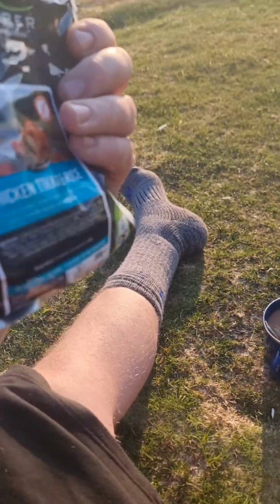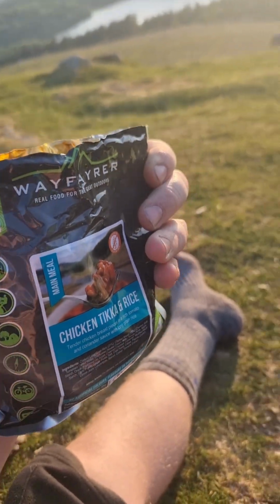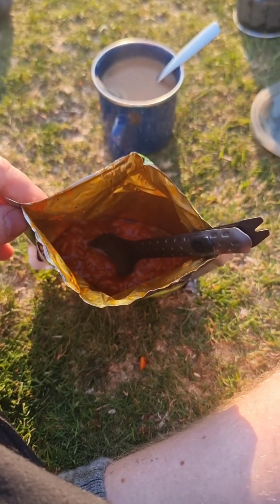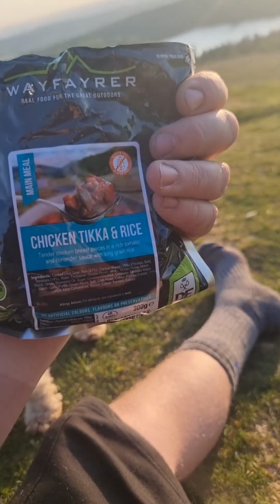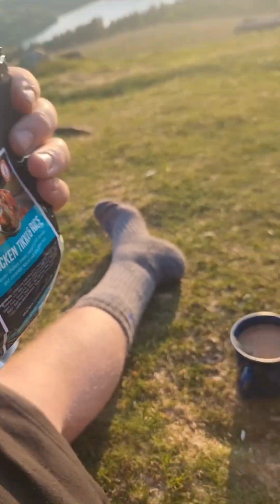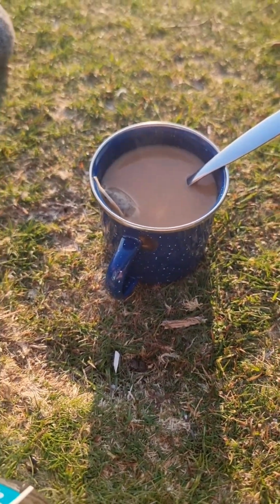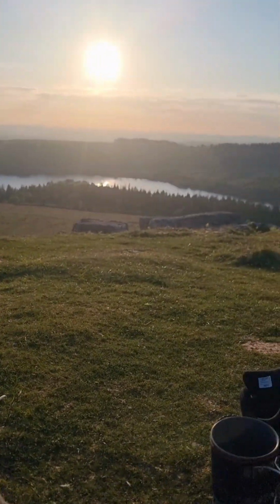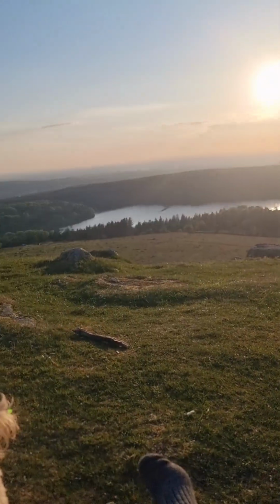So for tea, I've got the Wayfarer chicken tikka and rice. And I have to say, that is probably one of the nicest ready-made meals I've had so far. I'm really enjoying that. I've also got myself a cup of tea on the go. Powdered milk. Thought I'd give that a go. But what better place to have tea, eh? Look at it. Stunning.